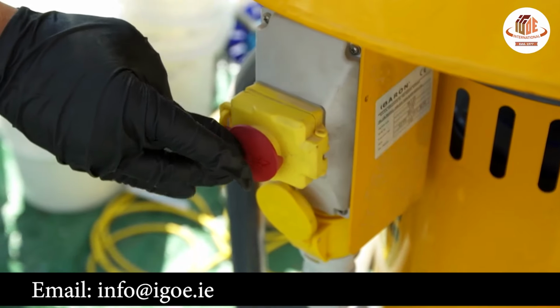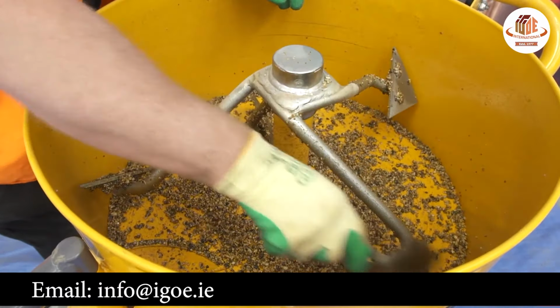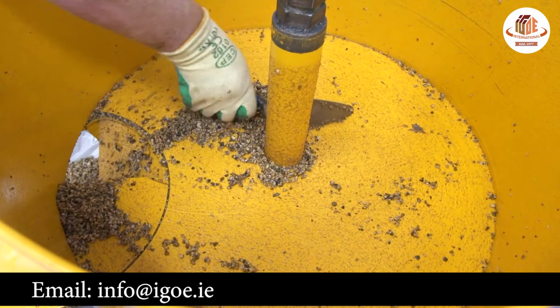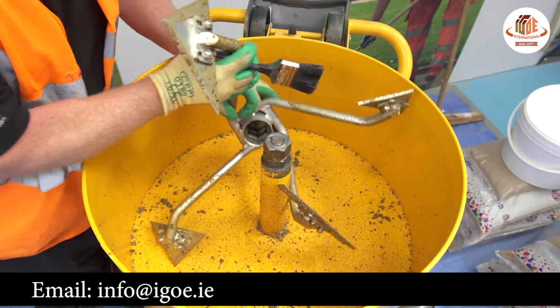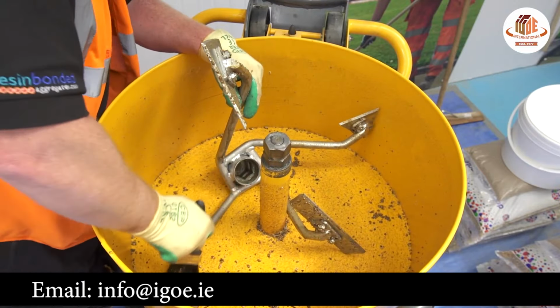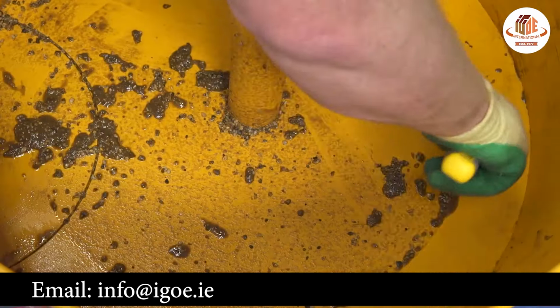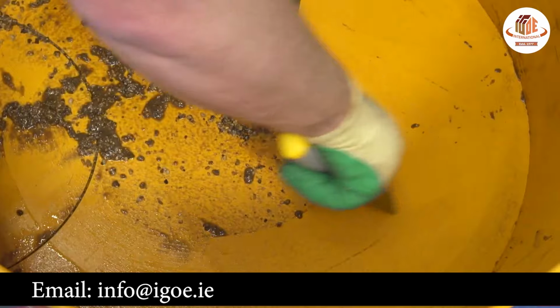Switch the mixer off, then ensure all mix is scraped out of the mixer, taking special care to remove it from the blades and from the door opening. The force action mixer needs to be cleaned down after each mix. This avoids the buildup of resin and lengthy cleaning of cured resin at the end of each day. It also avoids contamination and clumping. Any residue from previous mixes could end up in a new mix, causing problems for the troweler.